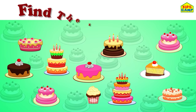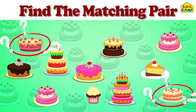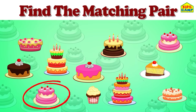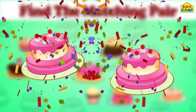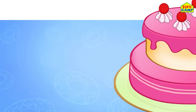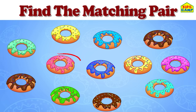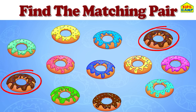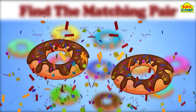Mmm, cakes! Find the matching pair! No! No! Yes! That's right! The matching pair of cakes! Yummy! Wonderful! Ooh, donuts! Find the matching pair! No, no! Yes! We found the matching pair! These match!